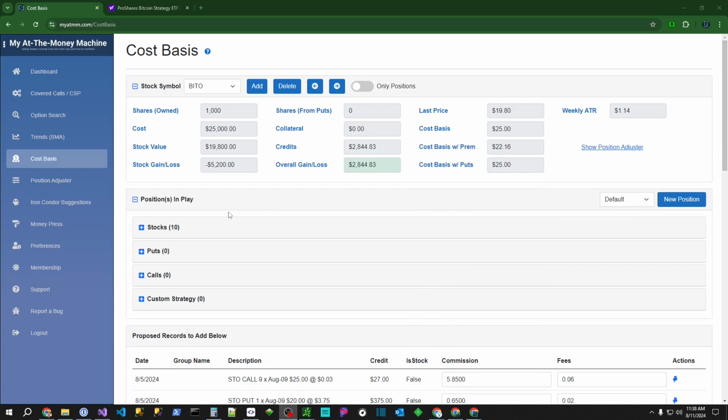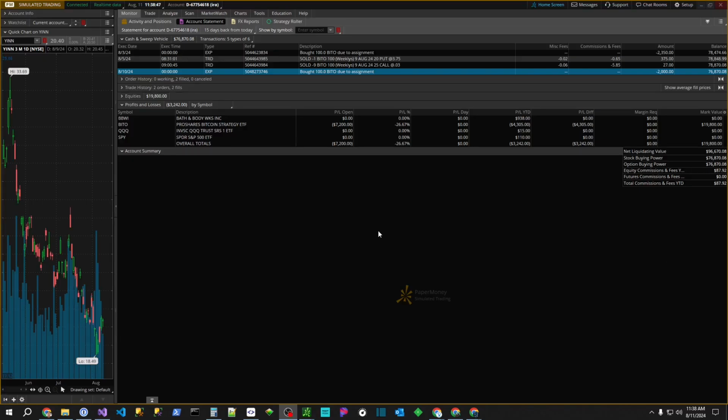So in any case, like I said, it's not represented in the paper trading account, so we can't do that. Anyway, what we need to do right now is go over to Thinkorswim and look for some new transactions, new orders to place for the covered calls for the 1,000 shares we own, and to place another cash secured put. So let's go do that right now. All right, here we are back on Thinkorswim.